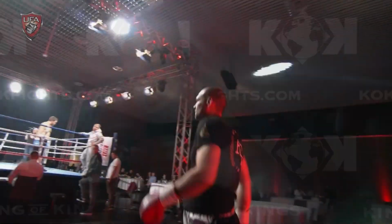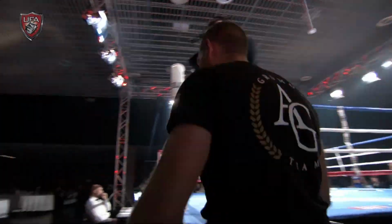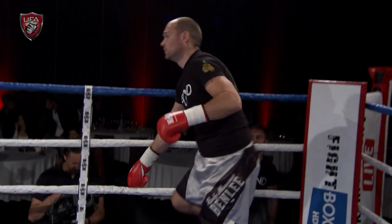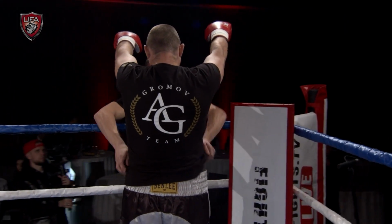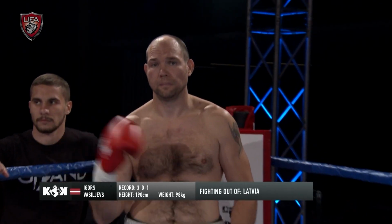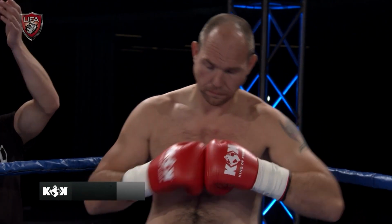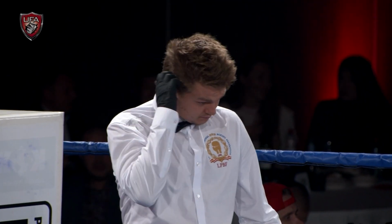Fighting out of the red corner, 39 years old, official height 190 centimeters, official weight 98 kilograms, his professional record 3 wins, 3 by knockout, lost only one fight. 2 times Latvian heavyweight champion, representing Grand Boxing Club Latvia, Igor Vasiliev. Ring referee Yegor Sartyomov's boxing rules, 4 rounds, 3 minutes each.